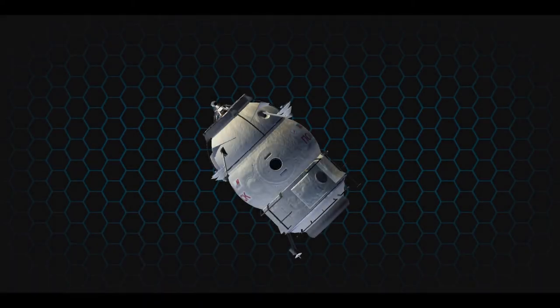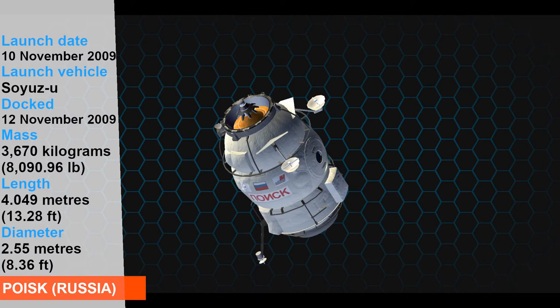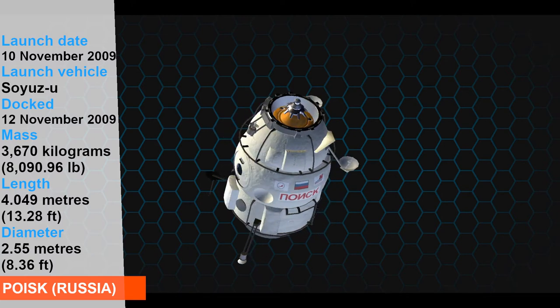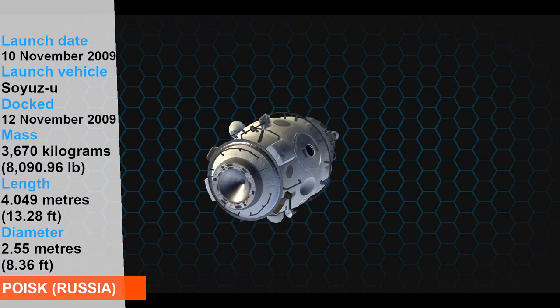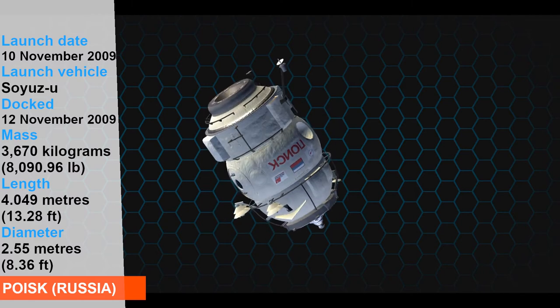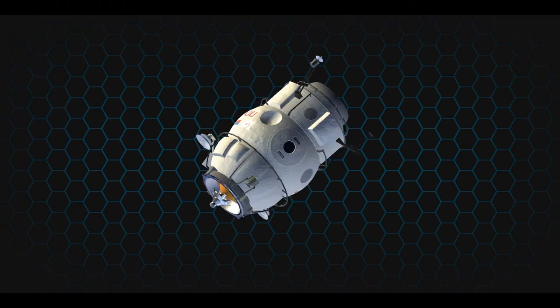POISK, also known as the Mini Research Module 2, is a docking module of the International Space Station. Its original name was Docking Module 2, as it is almost identical to the PIRS docking compartment. Added in 2009, POISK was the first major Russian addition to the International Space Station since 2001.